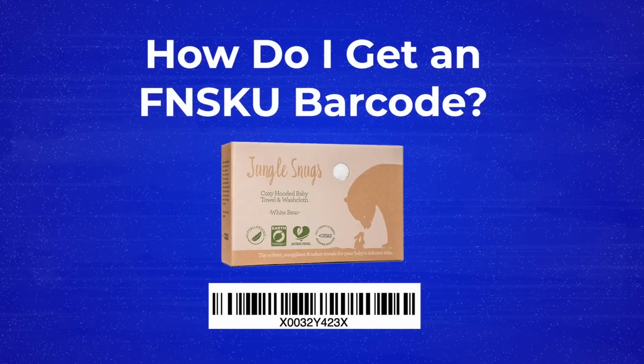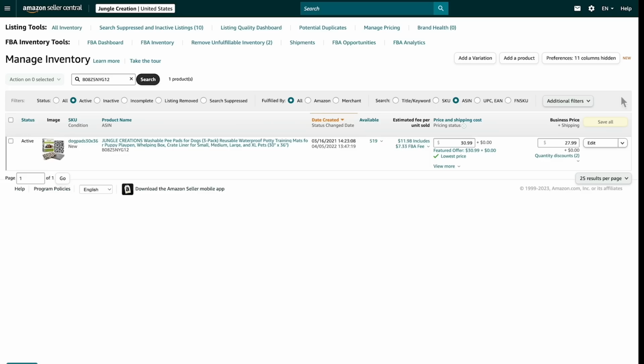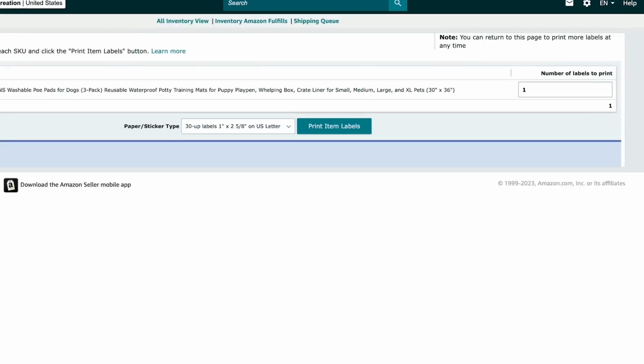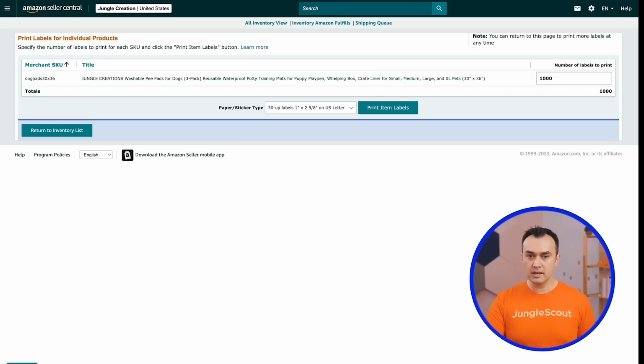So how do you get an FNSKU? Well, once you've created your listing, it's actually pretty easy to find. Go to Manage All Inventory, then to the right of your listing, click Print Item Labels. You can choose the number of labels that you want on the PDF. So if I was sending in 1,000 units, then I might put 1,000 here. But I've also had situations where my supplier has said that they prefer just one barcode on the sheet, and then they're going to print out that sheet 1,000 times onto a sticker. So it doesn't really matter. And keep in mind, you can always come back in here and generate more if you need. It's not something that you only do once.